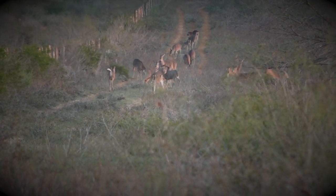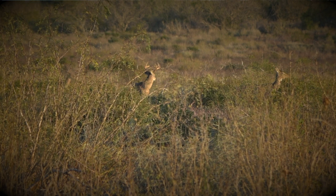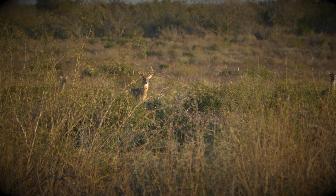Morning, South Texas. Been watching a really nice 9 or 10 point all morning with a bunch of does. He's at that 5.5 year mark, so he's not shooting, but I'm gonna sit it out. Maybe javelinas, maybe hogs, something's gonna show up, maybe a giant buck.